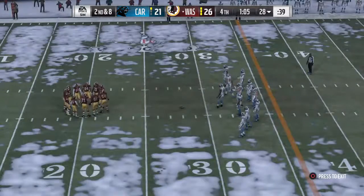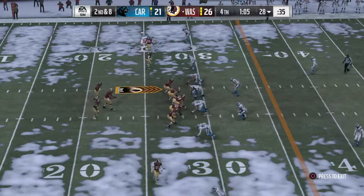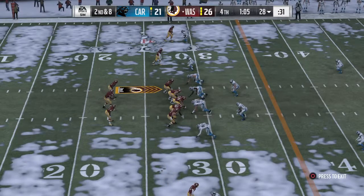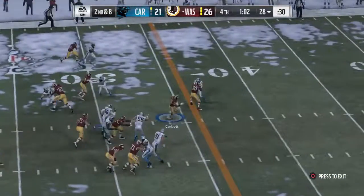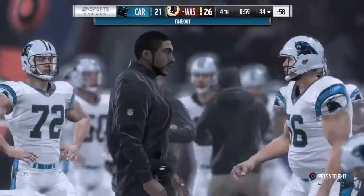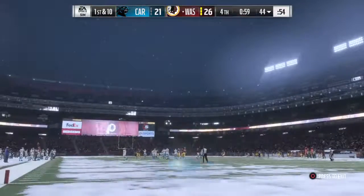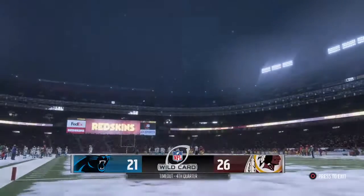All right, so the timeout over and all 11 men back out onto the field for the defense. They'll run it now out of the gun. And an alley to run. And they'll get it up just short of the 45 at the 44. Now the defense will burn their 3rd and final timeout. And as the two teams talk it over on their respective sidelines, we take a break.